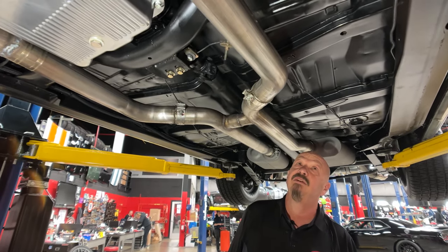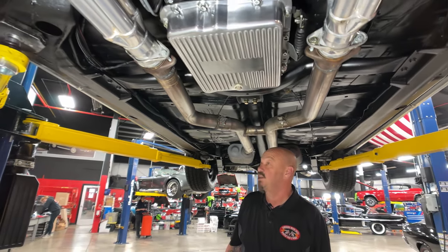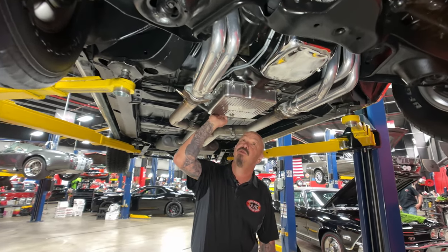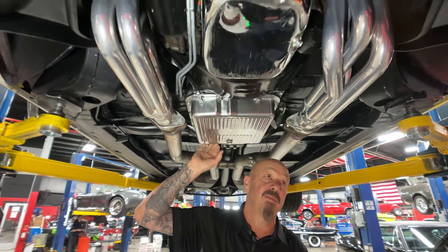Floorboards are all cleaned up, painted, looking good, and they look original. I can't tell that they've, if they were replaced, somebody did a beautiful job doing it. And you guys know how important it is to look at floorboards in a convertible. 700R4 trans, and for those of you who don't know, that is a 4-speed automatic. We got a nice pan on the bottom side.